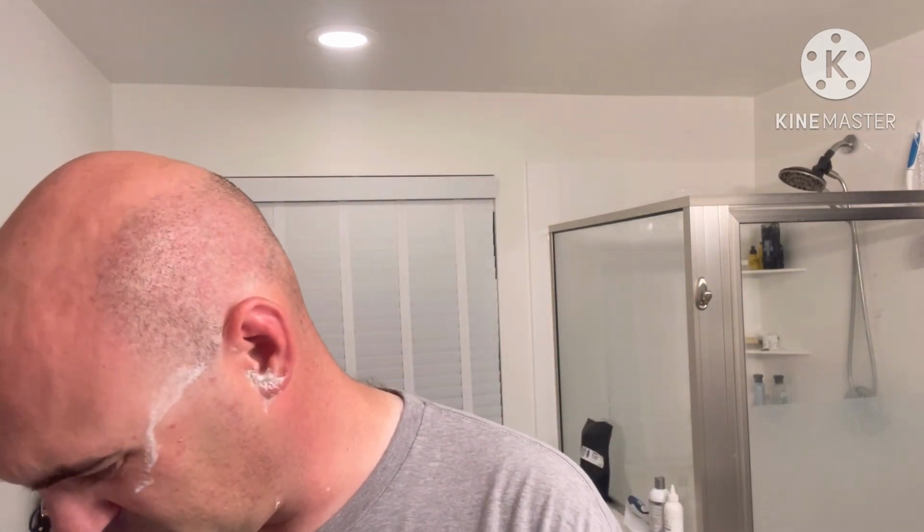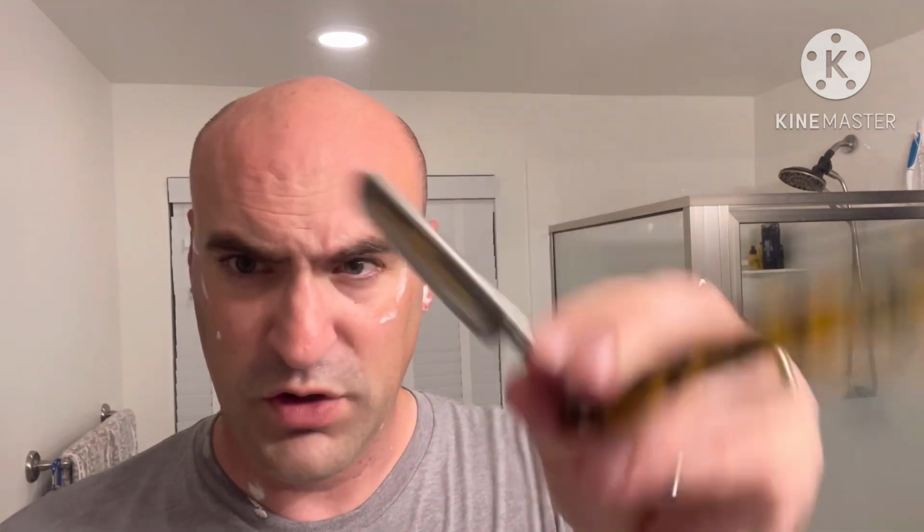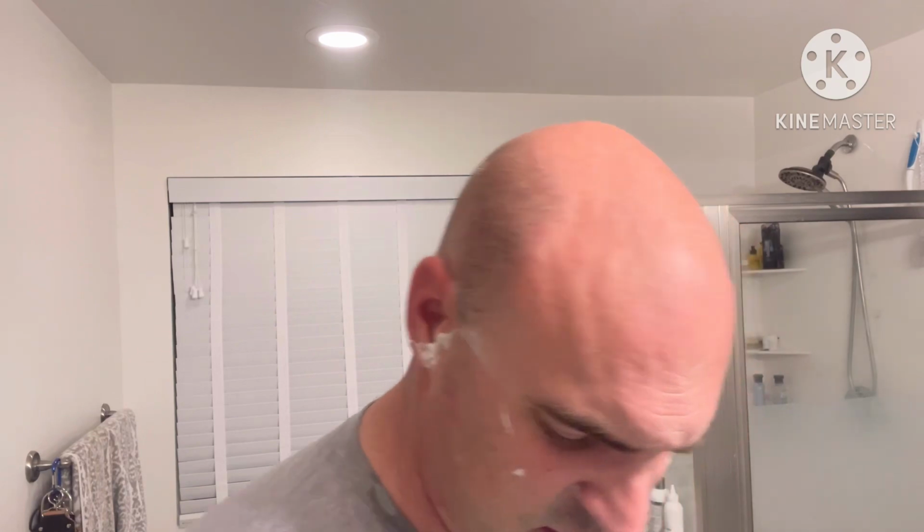Beautiful. All right, now we're just gonna wipe it. Whew, beautiful blade. Absolutely gorgeous. So we're gonna let that sit out and dry. Quick rinse. Nipple pat. Typical areas right here. But against the grain, the neck and chin feel really good. See if I can't get this a little bit better here.